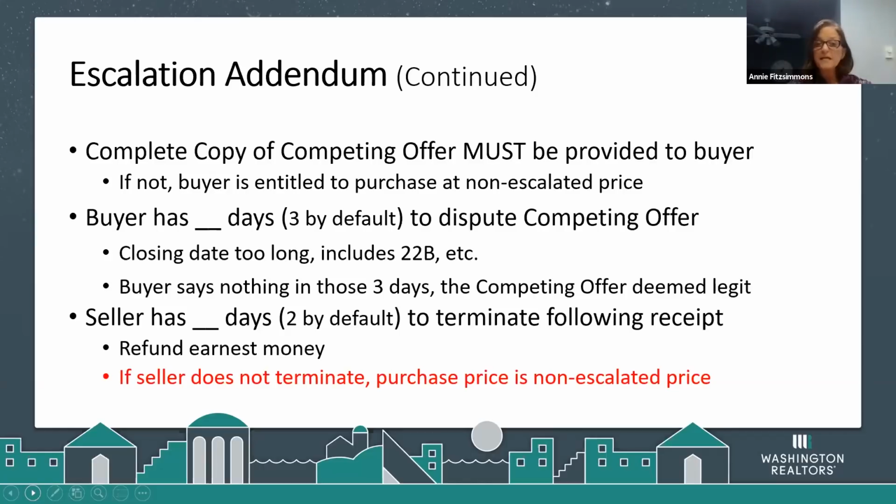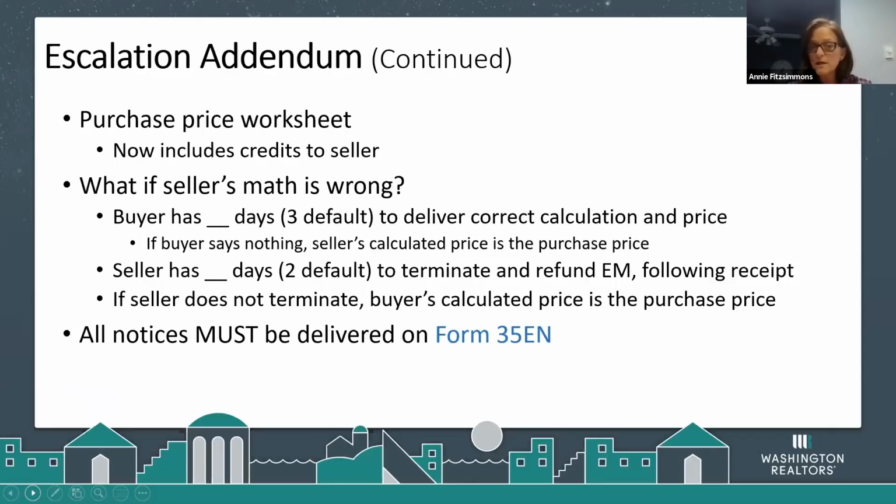Second ambiguity is that seller miscalculated, or at least buyer thinks seller miscalculated the new escalated purchase price. Within 3 days of receiving seller's calculated purchase price, buyer has the opportunity to deliver to seller notice that seller's math was wrong. Seller, you said the purchase price is $350. I did the math myself. The price is only $339. At closing, the price is going to be $339, period. End of story, seller.